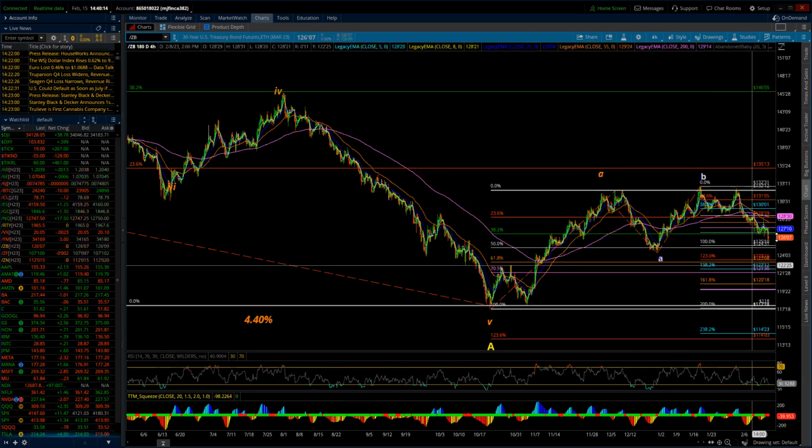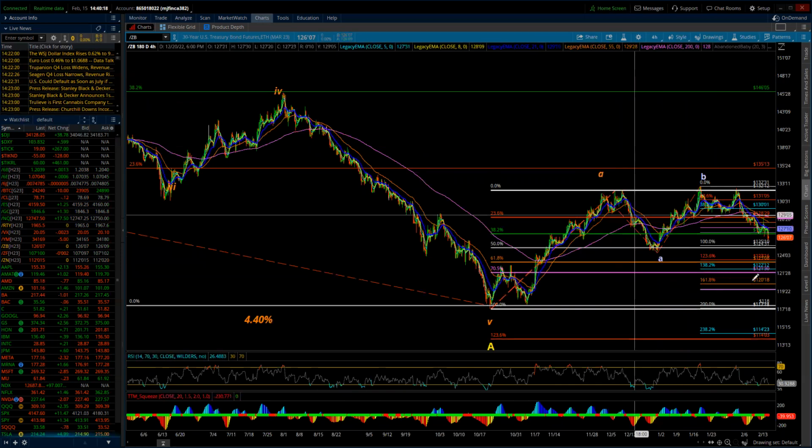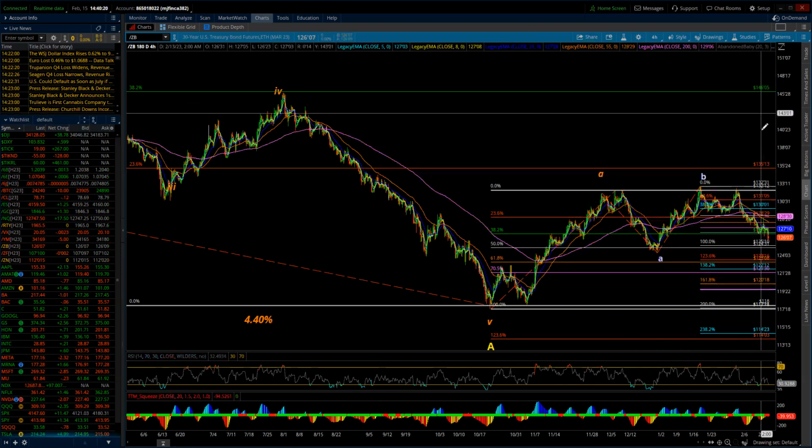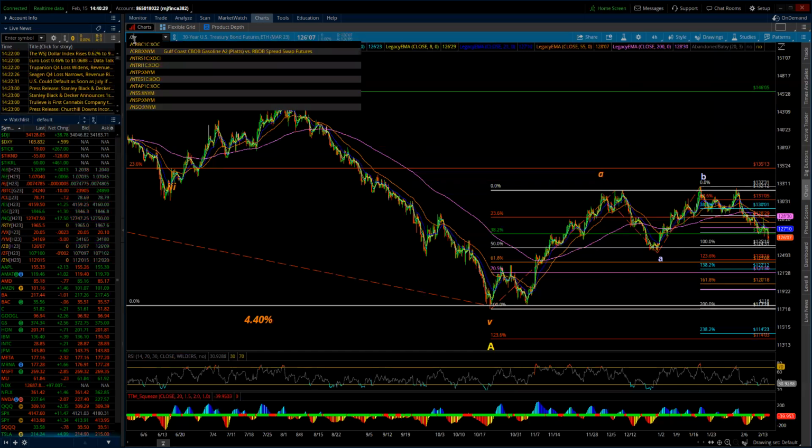All right. So right now, I believe that we probably could be pulling into a bottom, and then we're going to get a C wave, and that'll bring us back above 135, and everything will look rosy again. All right. Now, that's out there. Going to look at the 10-year note.